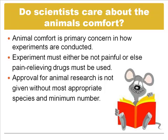What are scientists doing to maximize the comfort of research animals? Comfort is a primary concern for researchers. Experiments must be pain-free, or else drugs are used to relieve discomfort. Care is given to choose the most appropriate species for every test, and a minimum number of subjects is used.